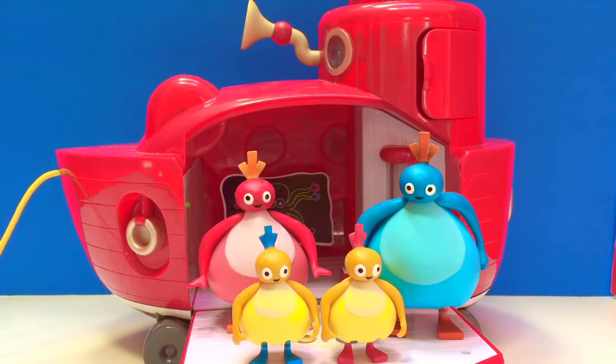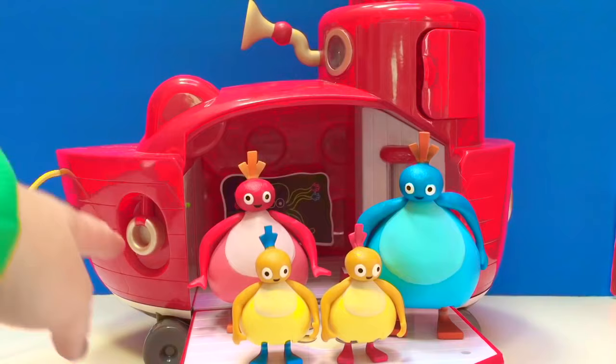Today we're joining the Twirlywoo toys, and we're going on an adventure on their big red boat. They're going to go for a swim today because they are hot. Say hello to the Twirlywoos. Hello!